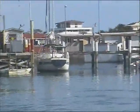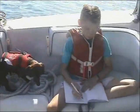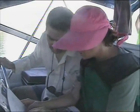Well, we've explored Nassau and we've decided it's time to move on. So we're leaving East Bay Marina. We're going to go under the bridge there to Paradise Island. Going to go get some fuel at one of the marinas on the west side of the harbor.